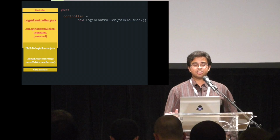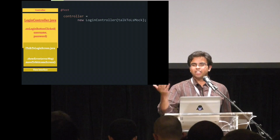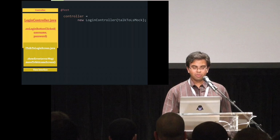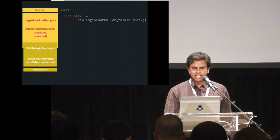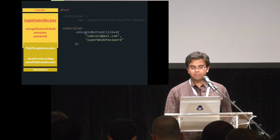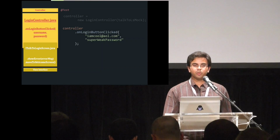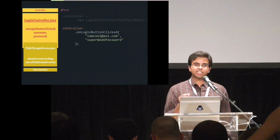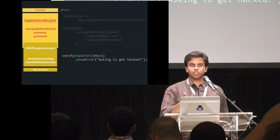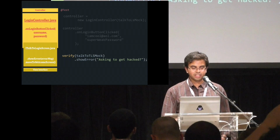So I can implement this mock object, and I can say, if this method is called on it, do something else. And I usually prefer Mockito as my library, my preference for mocking, because it works really well. Okay, so I have controller, and on login button clicked, I pass in a username, I pass in a password. In this case, this is a pretty weak password, and assuming you have certain logic that controls how strong or weak your password is, this would make sure that you have an error message saying, are you asking to get hacked, or something along those lines.